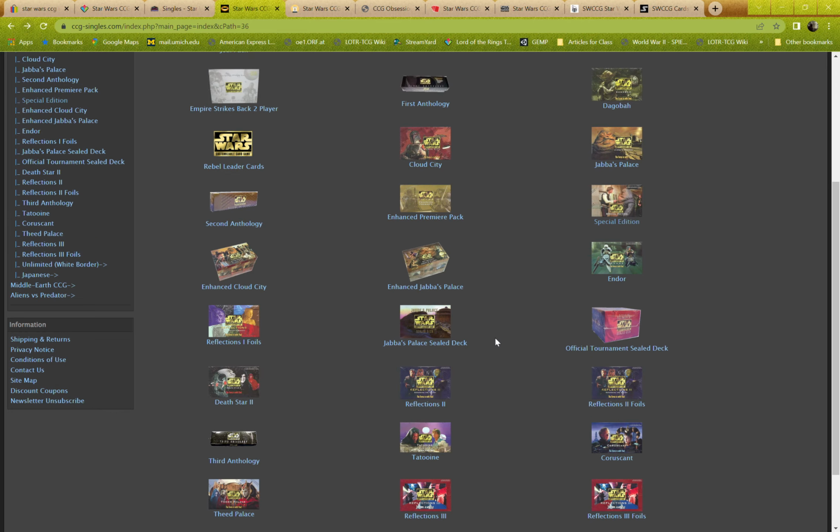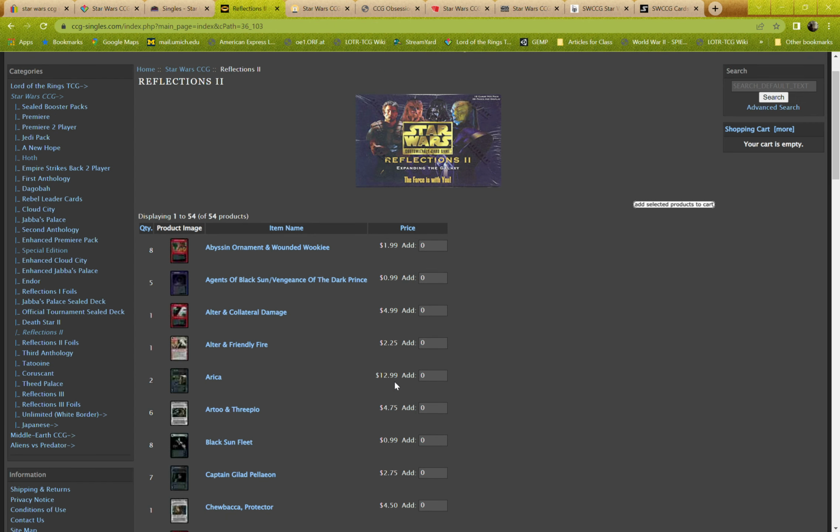But in Star Wars CCG, I tell people that most of the rares are pretty cheap, right? Erica, which is Mara Jade, is $13, right? There's not. It's the super rare stuff. It's the alternate image cards. It's the ultra rare foils that really carry value.